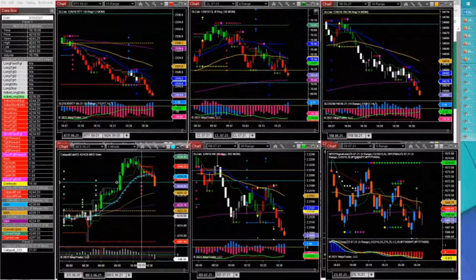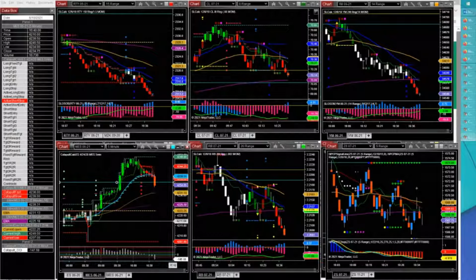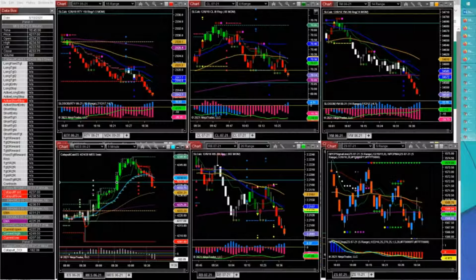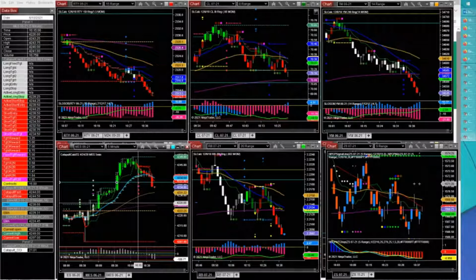Target 2 at 34.50, and there's target 2. Crude starting to move as well. Crude testing its 200 EMA. Needing 06 for money management, 04 for target. Target 3 at 32.50.